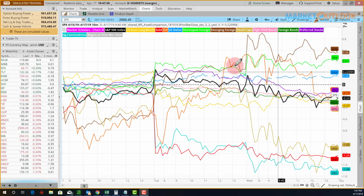All right, now let's take a look at what's driving the price action today. And you can see over here on the left, international stocks actually outperformed.